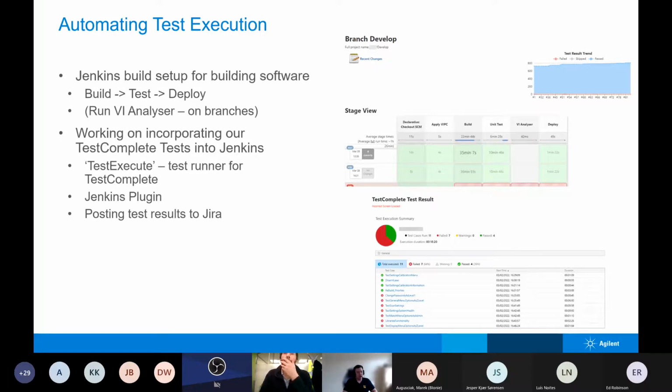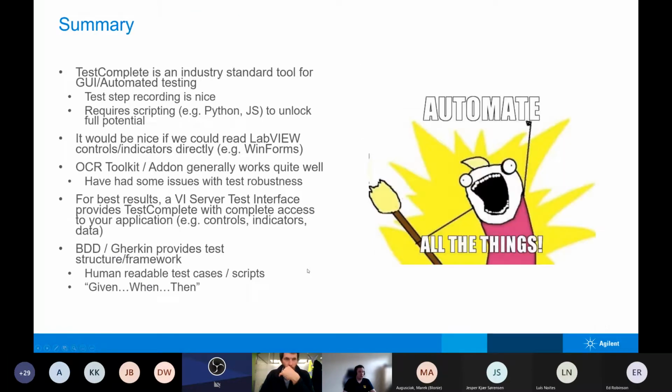I touched on the fact that TestExecute is like the test runner that you can use for automated execution of the tests, whereas TestComplete is like the IDE that you build your tests in. There's a Jenkins plugin for TestComplete, which makes it easy to configure how to run the tests, and supports things like posting the test results to Jenkins and Jira. So incorporating that into these results is all pretty straightforward.